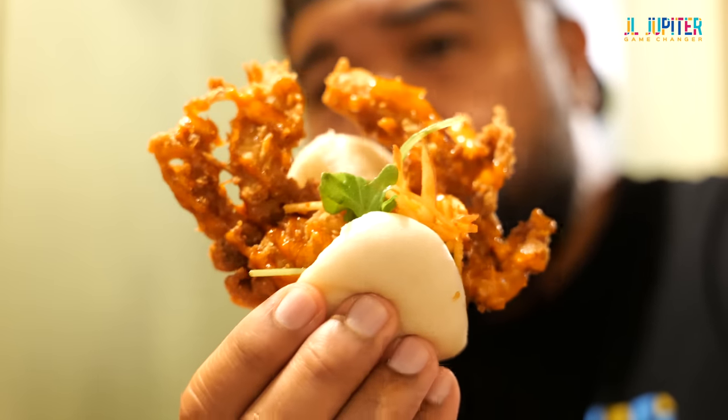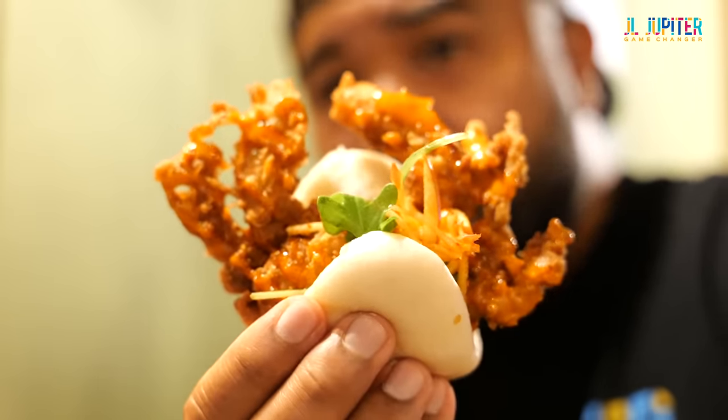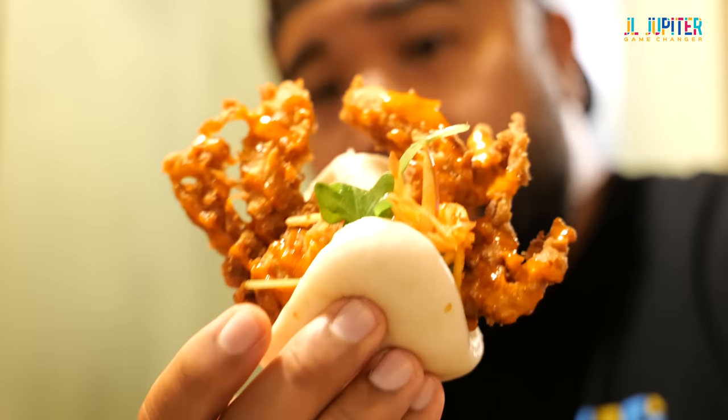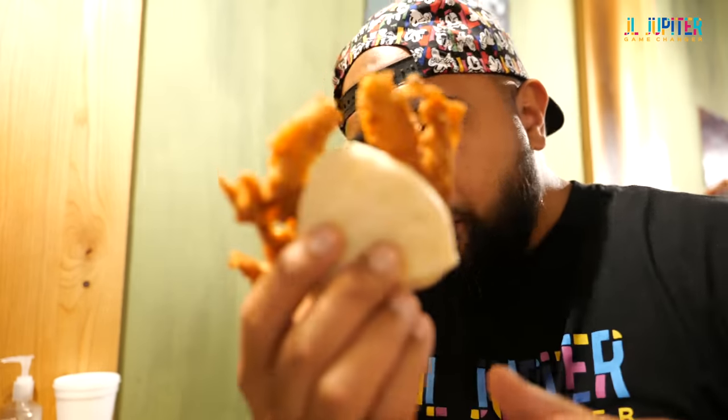I want to get to this right here. This side stepper. Look at this. That just looks amazing. It looks like a video game character just got fried up in the Mario video game. But that looks amazing. It looks like it has a nice, great crunch too. Place is about a half hour with traffic away from our hotel, the Hilton LBV. Let's try it out.